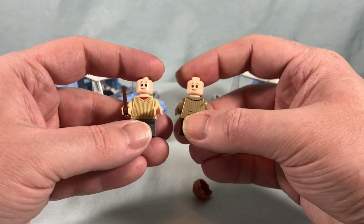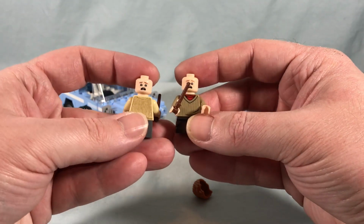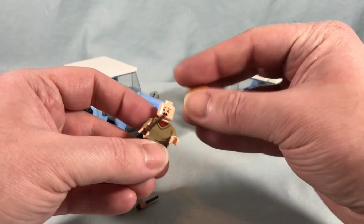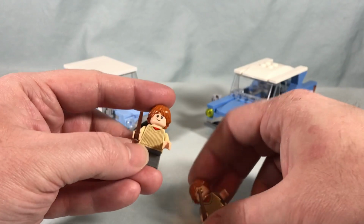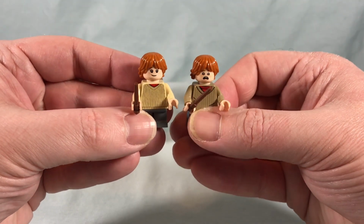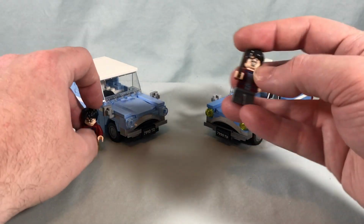So here we have the smirking one. It's printed a little differently. And then we have the scared expression, which looks to be exactly the same. I believe the hair pieces are the same. This one, the new one, might be slightly lighter, but it's really not something that you can even really tell the difference of. Next up, we have Harry.